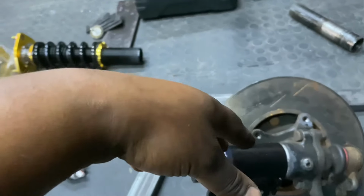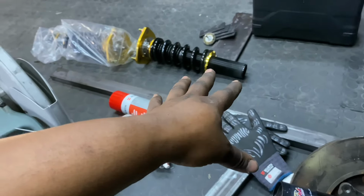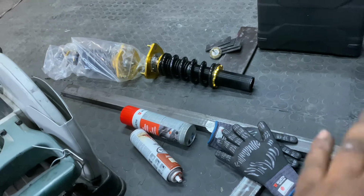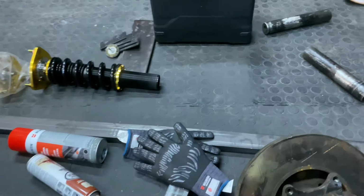So anyway, I will switch you guys over to some nice cinematics of the work we're doing. There is some other metal here laying as well, which we're going to get into, and I'll explain to you guys in a bit what we'll be doing with that. But for now, let's get into the work on these hubs, and I'll get back to you guys in a couple of minutes. So enjoy.